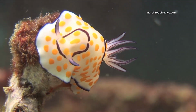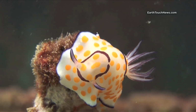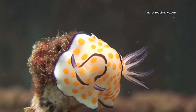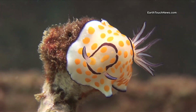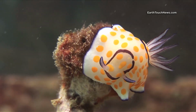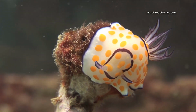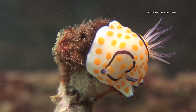And the last thing I filmed today is this guy. He's a Nudibranch, and anyone familiar with Nudibranchs will know that Nudibranch is Latin for naked gills, and you can see the gills waving around there at the rear of the body, and those are the antennae at the front. And the common name for this guy, at least in Thailand, is a fried egg Nudibranch, and I think I don't need to explain why he's got that name.